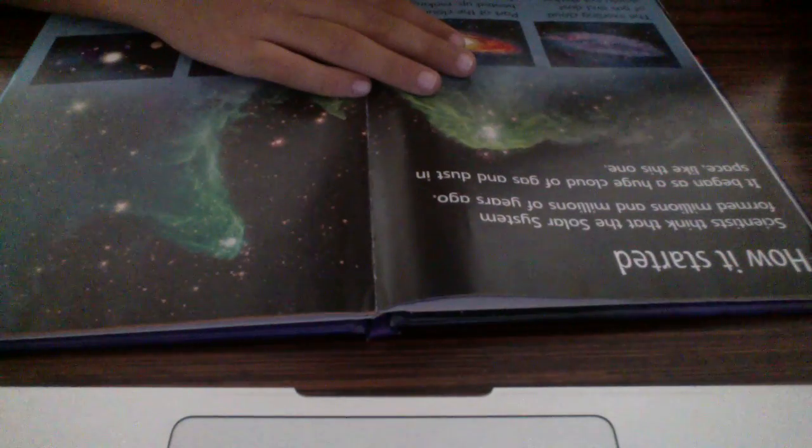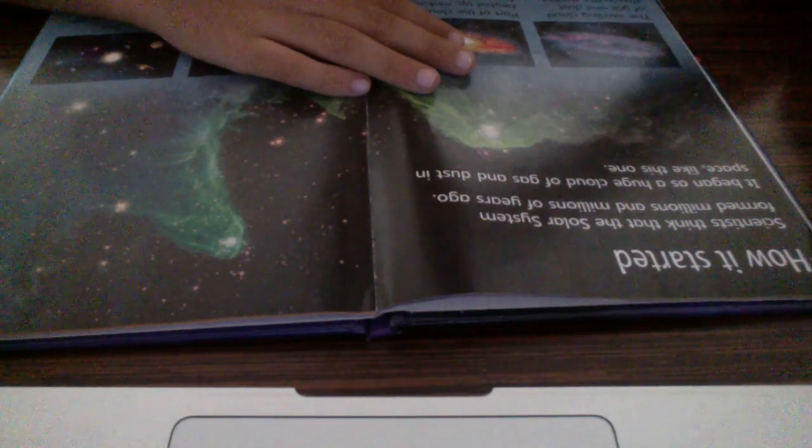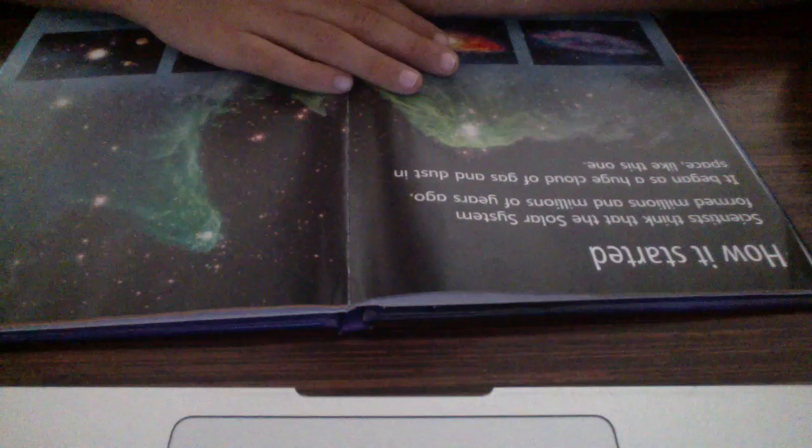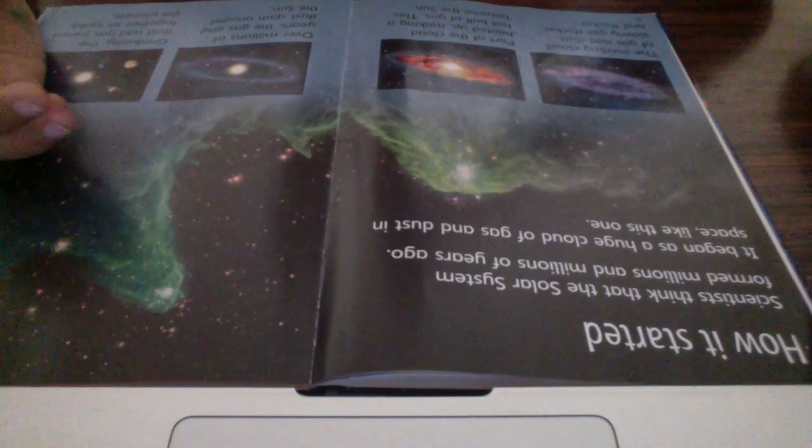Okay, moving on. Oh, I moved backwards. Okay, moving on. How it started. Scientists think that the solar system formed millions and millions of years ago. Billions and billions, trillions and trillions. It began as a huge cloud of gas and dust in space like this one. Like this gas over here is how it started, they believe.